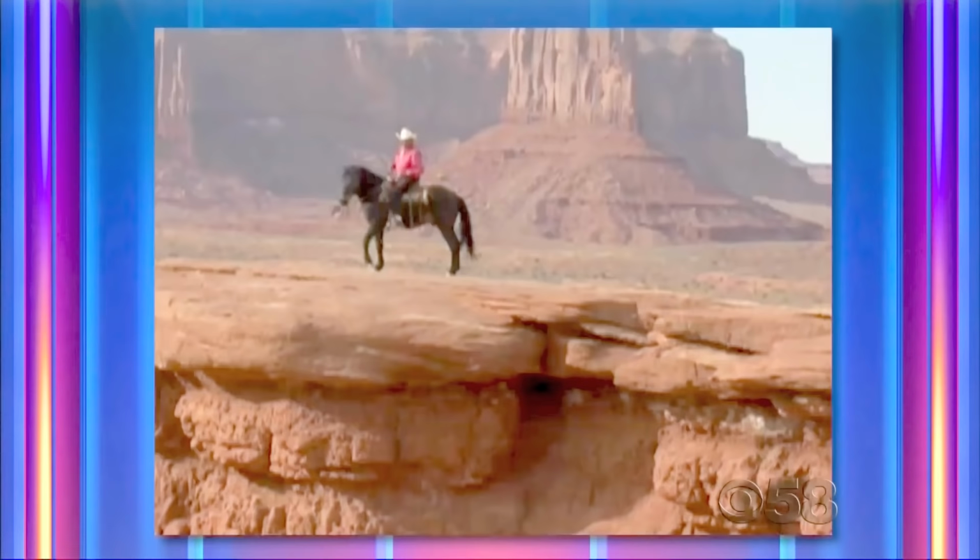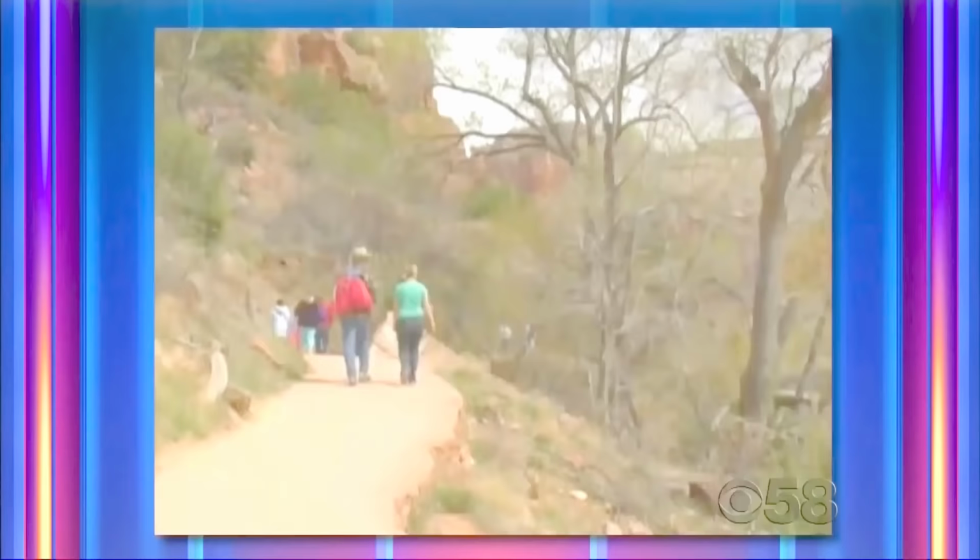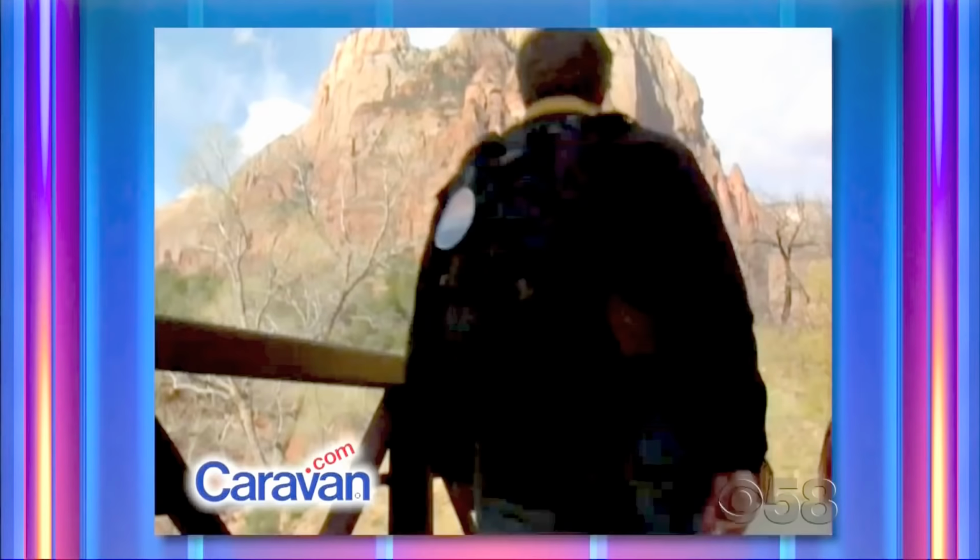$1,650 cash, and you want a terrific trip. We should know more about it. Jim will fill us in right now. I certainly will, Pat. Here's a slice of Americana, Jessica. An unforgettable, fully guided tour of the Grand Canyon and the Great American West, courtesy of Caravan.com. Explore America's great natural wonders and enjoy the mystique of Monument Valley, hiking, a scenic boat ride, and much more. It's the trip of a lifetime, and it's all from Caravan.com.